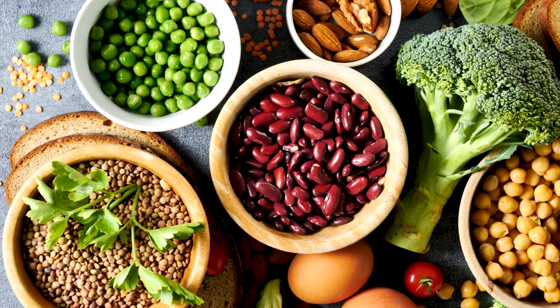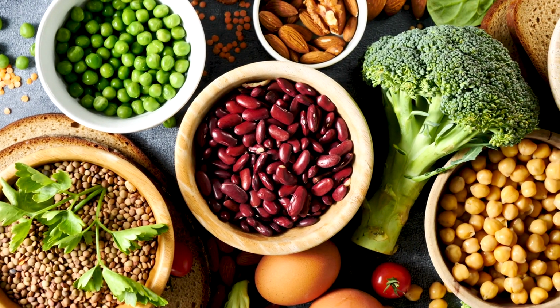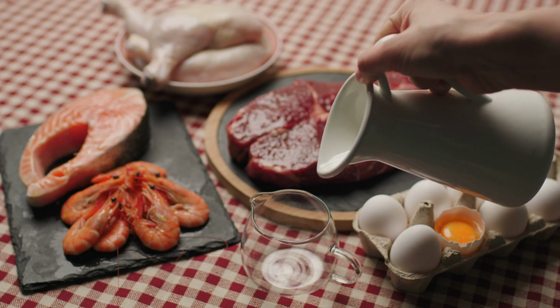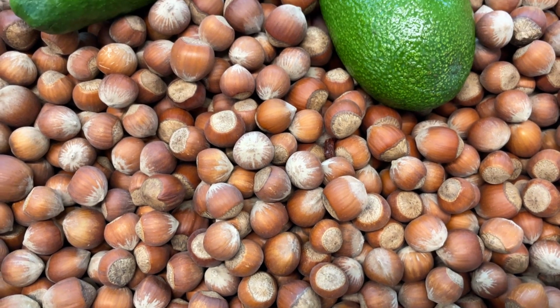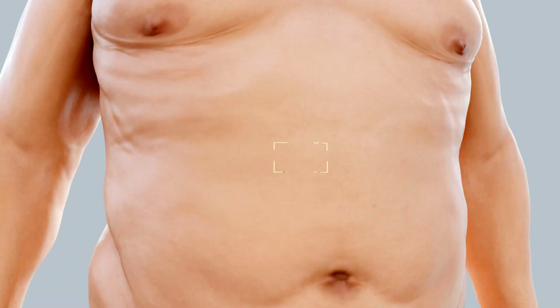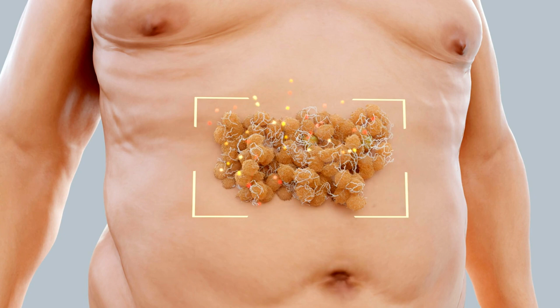Moving on to lean proteins like chicken, turkey, and fish. These can help keep you full and satisfied without causing spikes in blood sugar. Don't forget about healthy fats like avocados, nuts, and olive oil. These can help improve insulin sensitivity and reduce inflammation in the body.